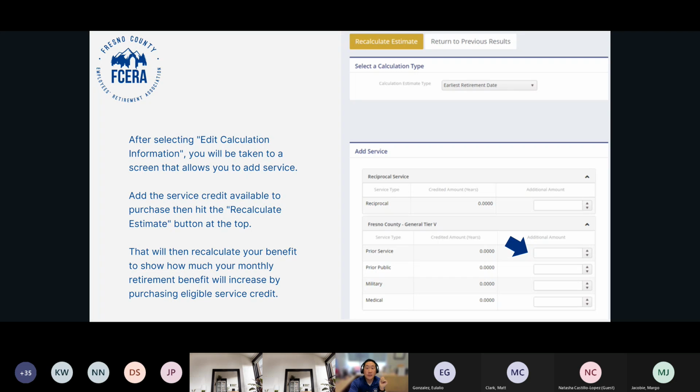This is where you're going to enter that number that you saw under service purchase in the previous slides. So in the previous slide, it was that new hire period, so the decimal point is 0.0384. So I would drop that into prior service right there. And for the sake of the calculation, it honestly does not matter where you put the years of service that could potentially be purchased. You could put it in any one of those lines. The calculation is still going to be the same. Just make sure that you put it in one of those for adding service, but don't put it under the reciprocity box that you see right above there.